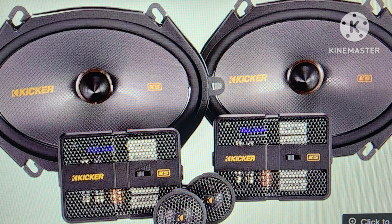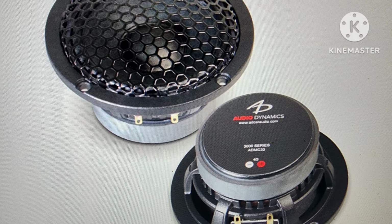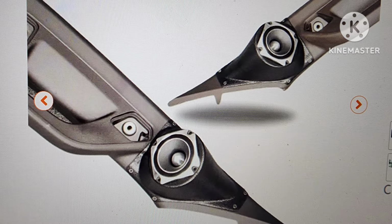He's already got a set of 3-inch Audio Dynamic 3000 series mid-range speakers in the dash. I don't like the way those sound reflecting off the windshield in his truck. The windshield amplifies them too much, and it gives them a rear kind of honky sound, like a trombone. So we ordered a set of customspeakerpods.com A-pillar 3.5-inch mounts.